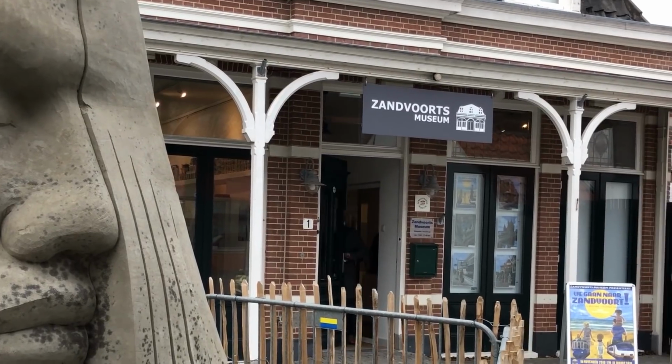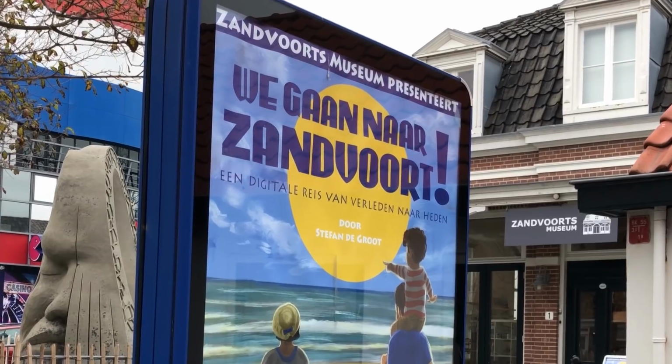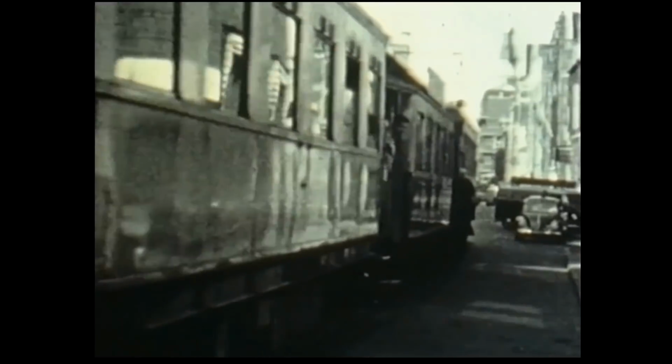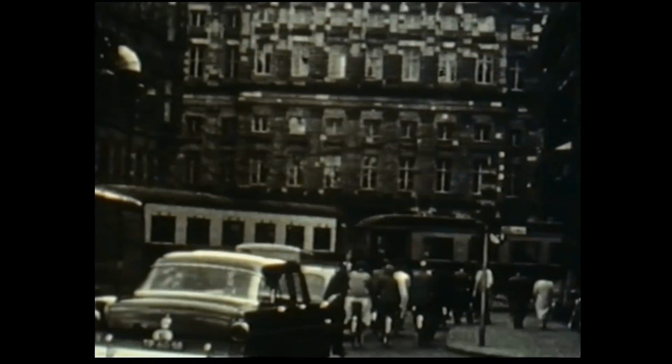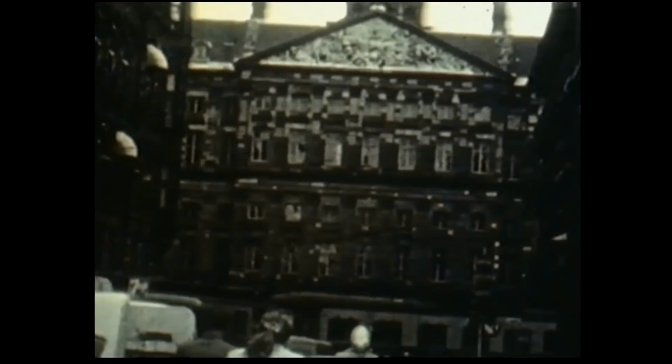But I just want to go back to the exhibition. I have an exhibition in a museum in Zandvoort, and Zandvoort is a beach town near Haarlem. I live in Haarlem, and it's also near Amsterdam. It's very close to each other. The exhibition is called We gaan naar Zandvoort. We're going to Zandvoort, and it's about the journey by tram and by train.